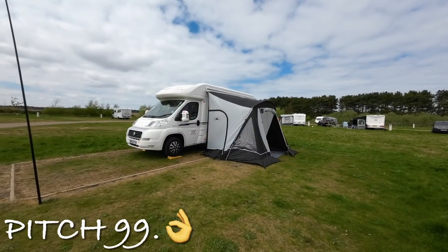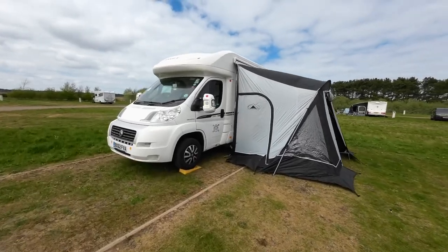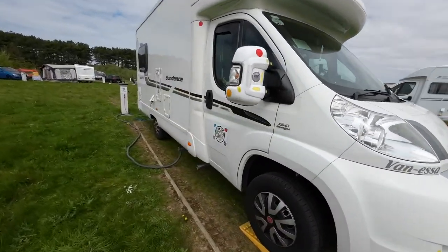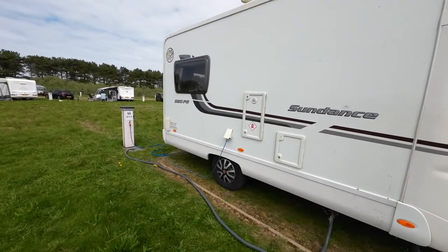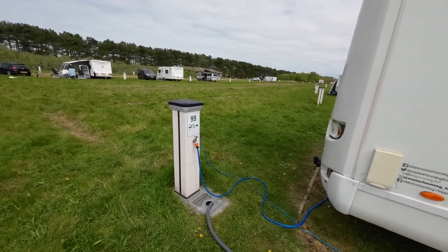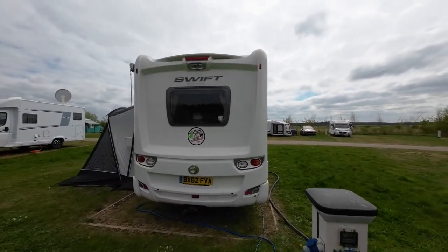Right, welcome back everybody. We're all set up now. As you can see, we've put the awning up. We're all settled in. We're going to have a bit of lunch soon. So on pitch 99, as you can see, fully serviced pitch. We've got the wastewater in, we've got the electric hookup, we've got the hose pipe connected, filled up the water tank, so no problem with water all this weekend. So yeah, we should be pretty good.